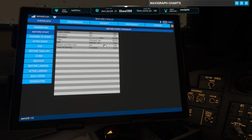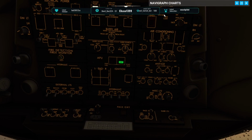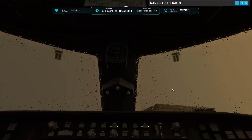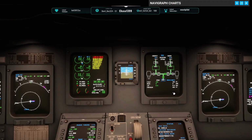Before start, landing elevation at Seattle. Let's say ILS 16 left. Elevation 432. Yeah, 45 psi for engine start. All right. 460. 420. 440. That's good enough.